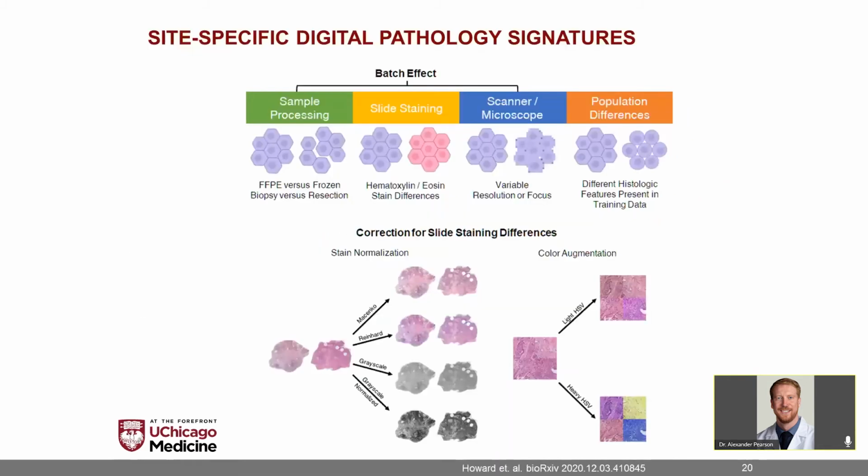So as a result of this, we defined what we call a site-specific digital pathology signature, which is composed of the processing components of how a place processes their sample, how it stains the sample, and how it digitally captures that image in the microscope, as well as the intrinsic population differences that are reflected in the individuals serviced by a given place.